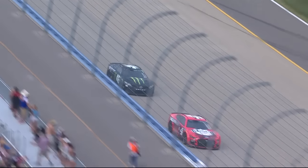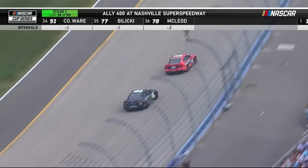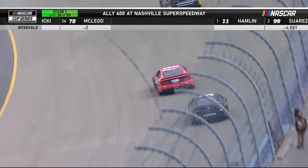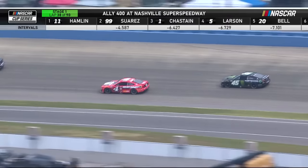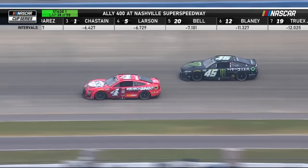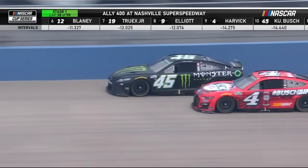See Kurt Busch here running, trying to get by Kevin Harvick here to ninth place. And I spoke to Kurt before the race, and he said we have a solid car. We showed that in practice. We didn't quite nail it in qualifying, but we feel like we have the race cars. You see him make a huge amount of ground here on Kevin Harvick, that Monster Energy car. And he also had this recently to say on the radio.